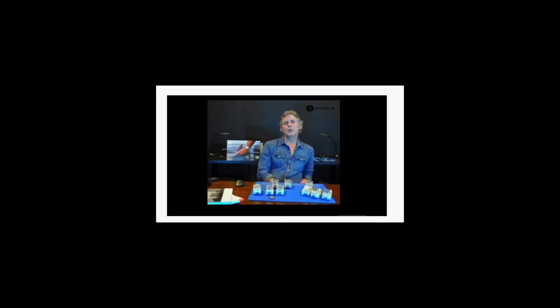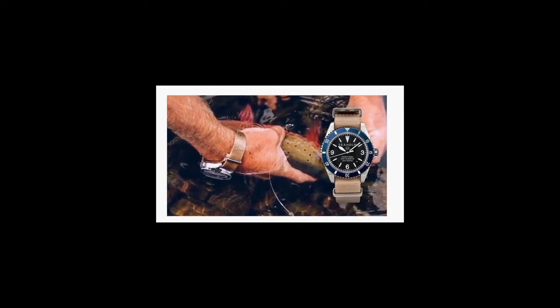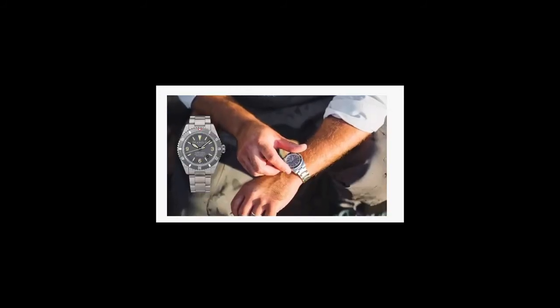And also, I forgot to ask, what are these priced at? So we start with our Rover, which is our field watch. Yeah, we'll get to that. 1895. The dive watch, which is called the Offshore, is 1995. The limited edition is 2,500, and those chronographs are 3495. Okay, so there's kind of a range.